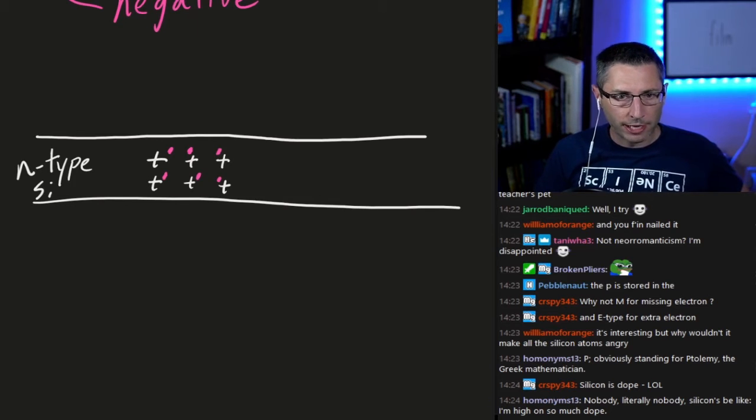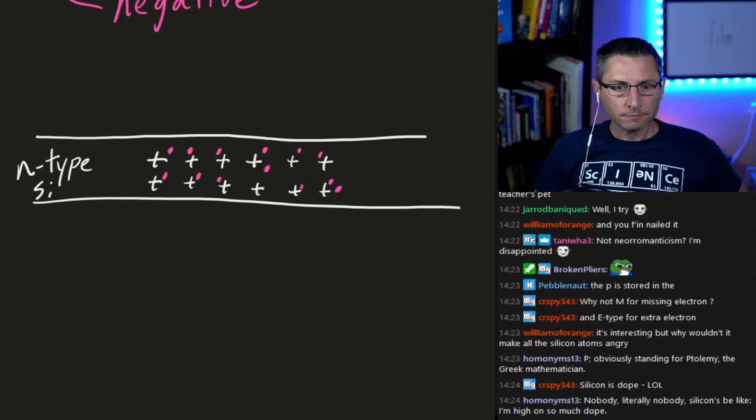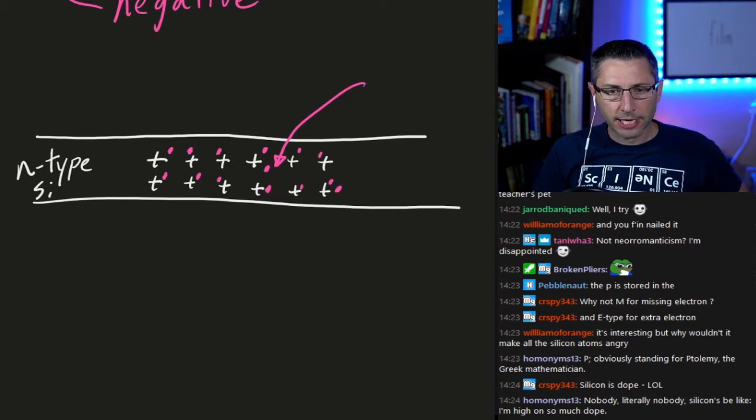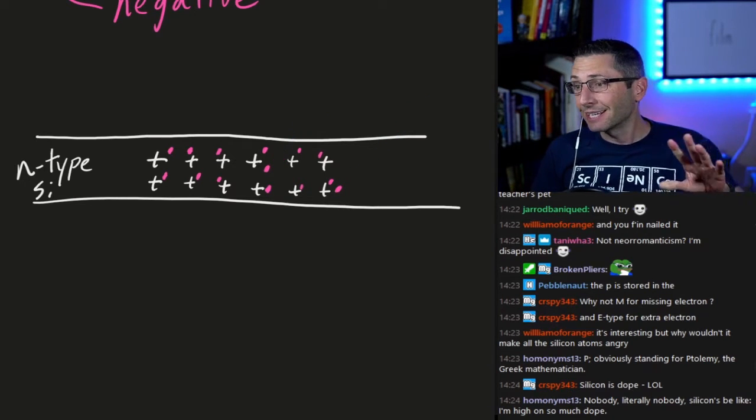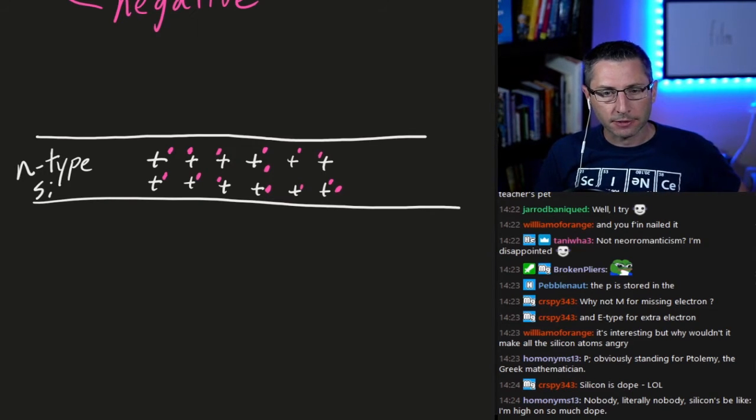But then every once in a while, right, you have this nucleus that is phosphorus with an extra electron. And it's this extra electron, okay, maybe there's another extra electron here. Right, so we have an extra electron right here because it's a phosphorus atom that's doped, and an extra electron here because there's another phosphorus atom that's been doped. This is less than 1 in 10,000, if you were wondering, but for demonstration purposes, there it is.